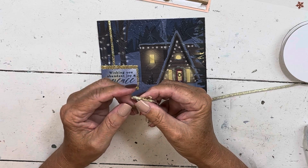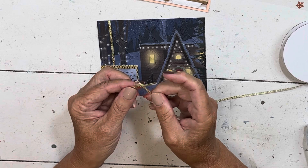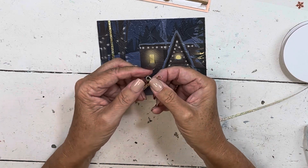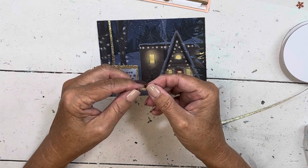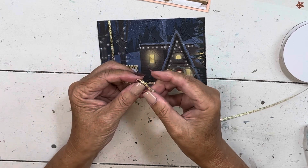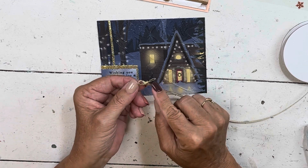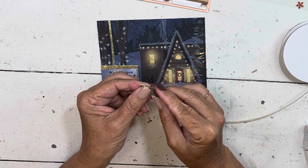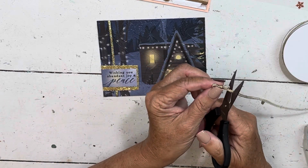Again, you can glue this one. I would glue it so it doesn't fall off. So you can get it a little bit smaller because you don't have to keep tightening it. So here we go. And then with this ribbon, it does kind of smush where you pull it. See, this one I have fluffed back up. That one is smashed from me pulling it. So just kind of open it back up.